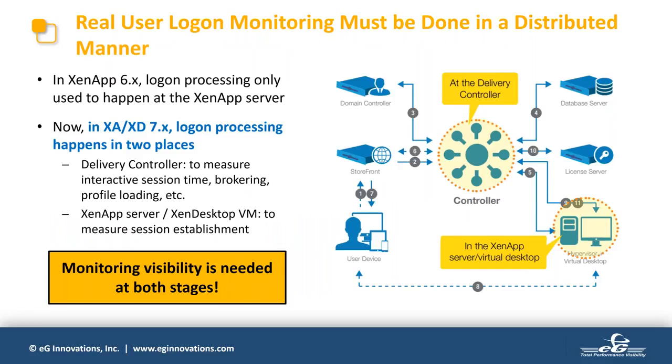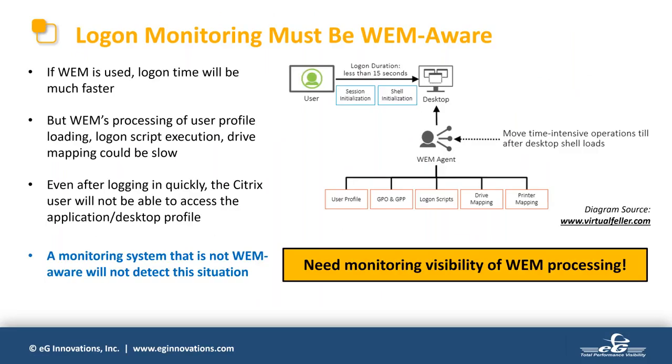So you need to have a solution that can truly monitor this, understands the complexity of how to manage this environment. It also needs to be WEM aware. If WEM is used, logon time is supposed to be much faster. But at the same time, if WEM is not functioning correctly, that could have some adverse effects.